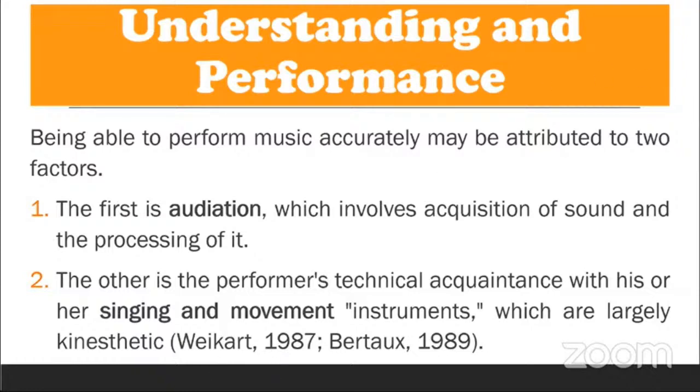Now, the other is the performer's technical acquaintance with his or her singing and movement. Wala pong pinapanganak na sintunado, right? In reality, kahit po sintunado si nanay at saka si tatay, tayo po ay pinanganak na we are predisposed to be able to be musical, all right? So, kung sintunado si nanay at tatay, huwag na po kayong kumanta o utang na loob, mga nanay at tatay. Ha? So, let the kids listen to the music.